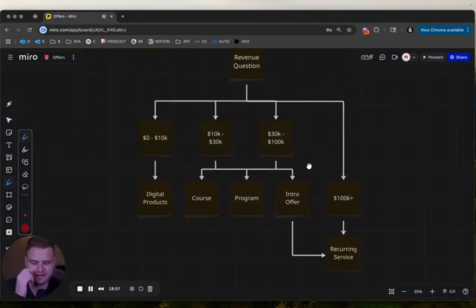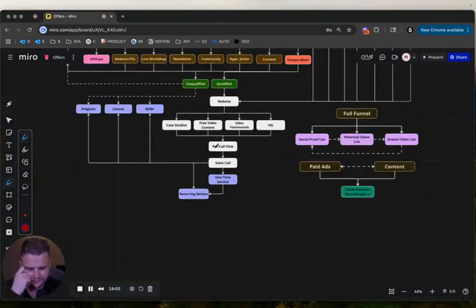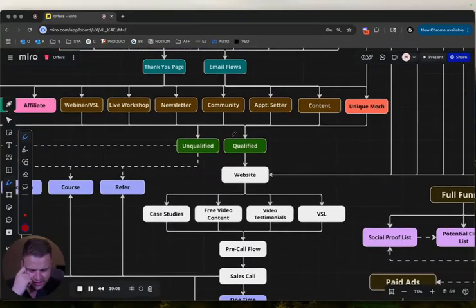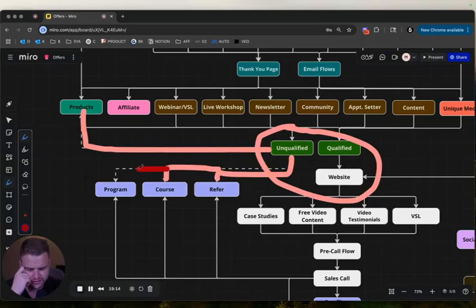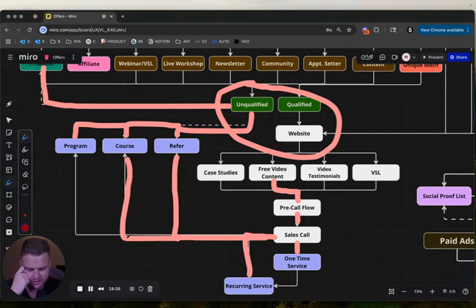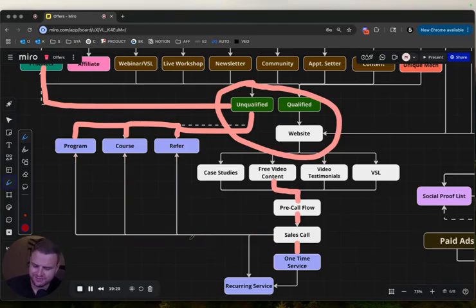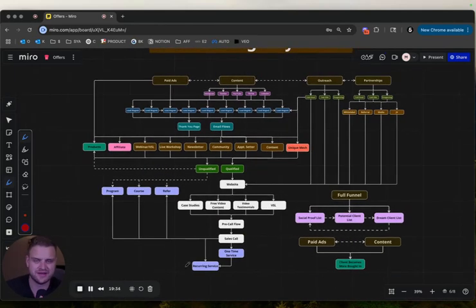There's plenty of different ways, but I view this as kind of a centralized thing where you can have, let's say, your application here. And then if they're unqualified, they're going to go to the products, or they'll be referred away, or they'll do the course or the program. But if they're qualified, you can also get to the sales call, sell them the one-time or the recurring. But there's nothing stopping you from still referring them away on the call or sending them to the course or the program. The key word here is you actually give a shit about your target audience and your clients and try to recommend things that you believe would be the best for them, even if they don't know themselves.